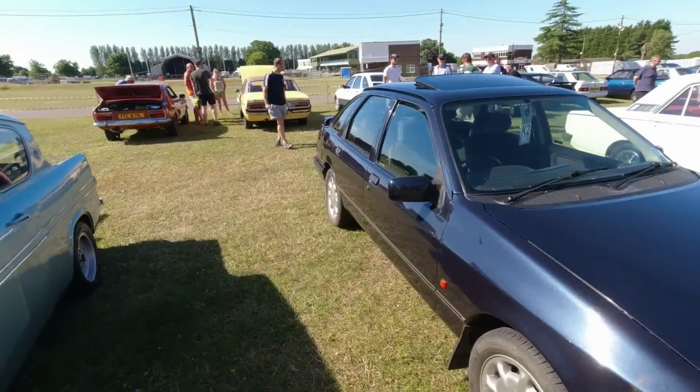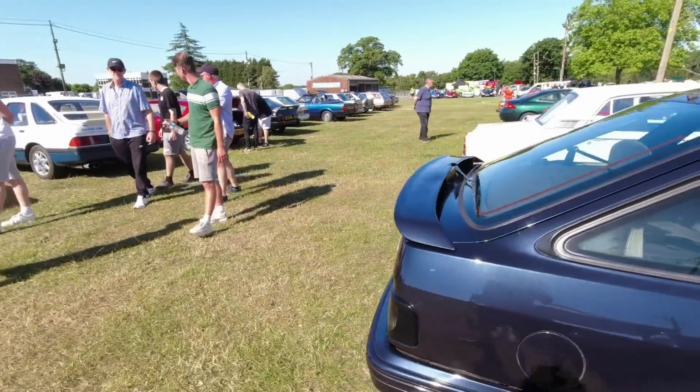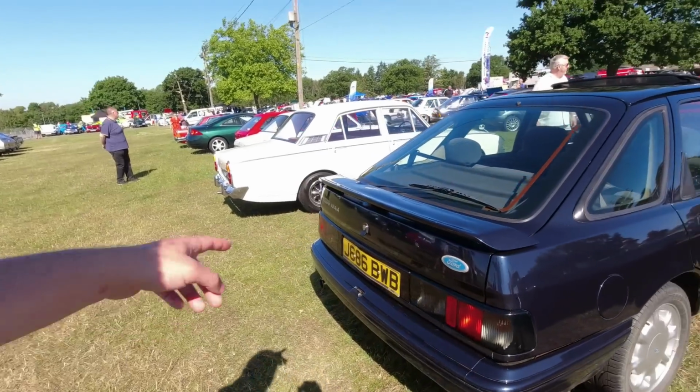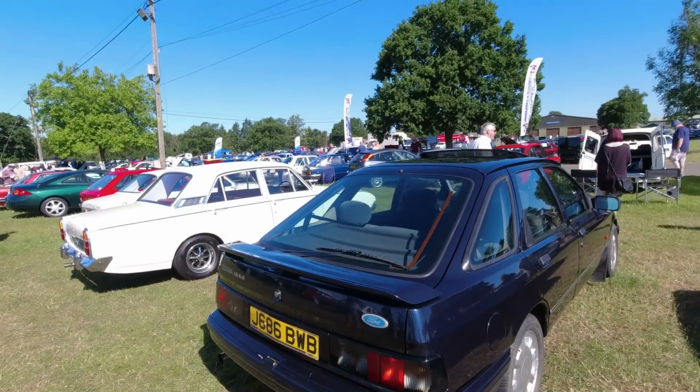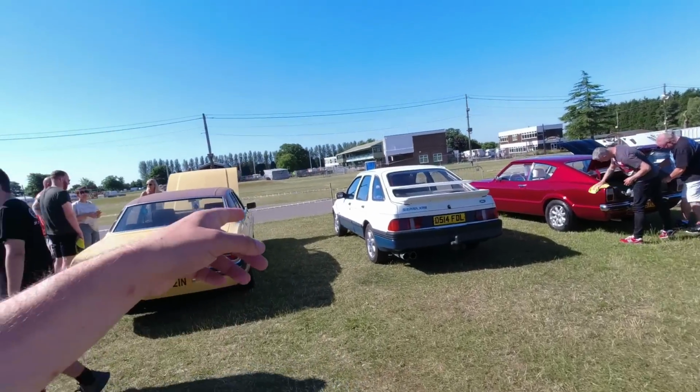So it's a facelift Sierra. This has got the smoked rear lights as well. So this is fairly near the end of production. They ran until about 92, and this will be about a 92. XR 4x4. Very, very nice. But we need to... Oh, hello.